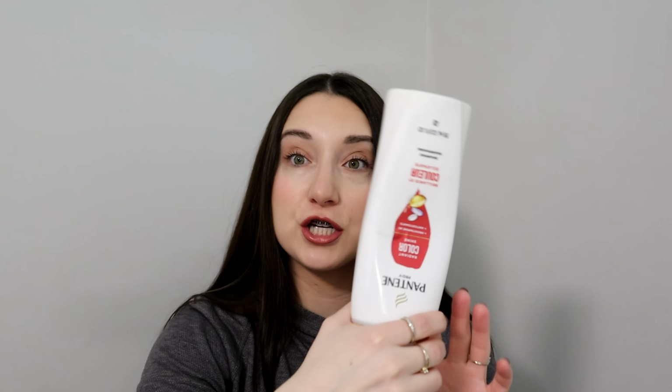So this is the Pantene Radiant Color and Shine Shampoo. This isn't even fully empty. I still have this much left in here. I don't like this shampoo. I will not get this shampoo. I will not recommend this shampoo. I didn't like this at all. So this is a no.